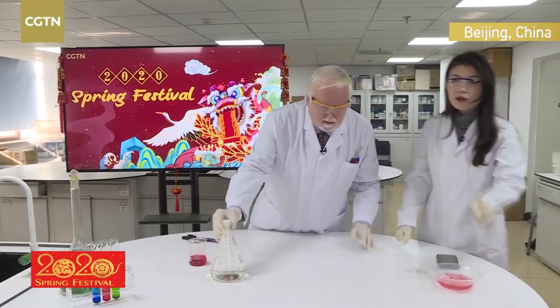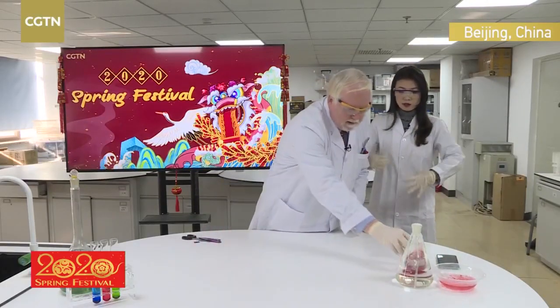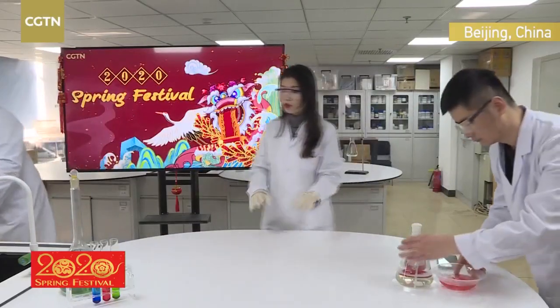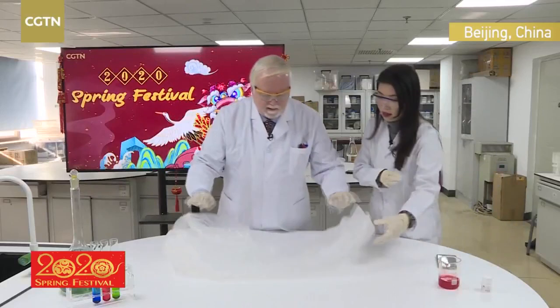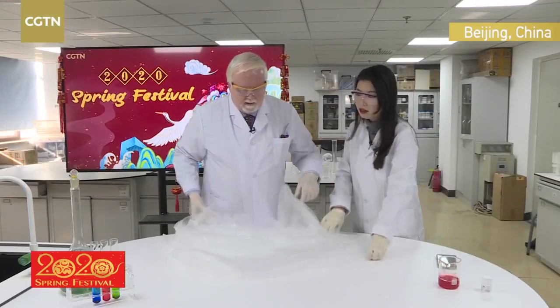Safety first. Again, I want to stress to you guys, we are inside a chemical lab. You can see we have our lab coat, our goggles, and also gloves on. If you're doing this at home, make sure you have your safety preparations to keep safe. All right, it's time to finally see some fireworks, but not real.